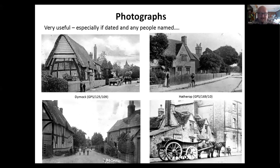The two bottom ones are slightly better. You've got the old smithy there at Gotherington, which is great. So we know we're looking at that building. Which one is it though, left or right? Probably the one on the right, but we're not sure. Also, we only know roughly when it was, we think about 1910. So again, it's not been dated. The other one is the Wagon and Horses at Cirencester. Again, that's more useful. We know what the pub is because you can read it there. And it's got the sign there, which you can't see on this version, but you can see in the full picture. It says grand reopening, basically. So we know when it was and we know what the place is. So much more useful.